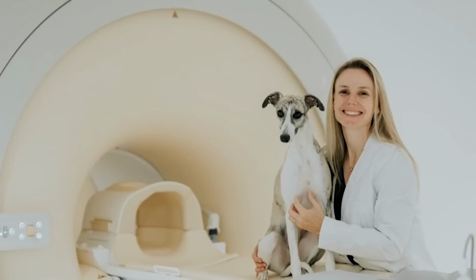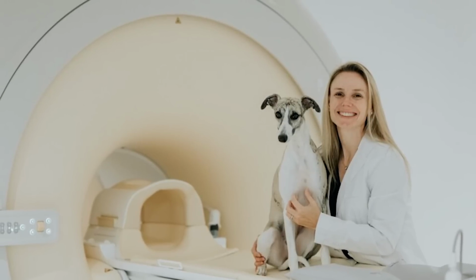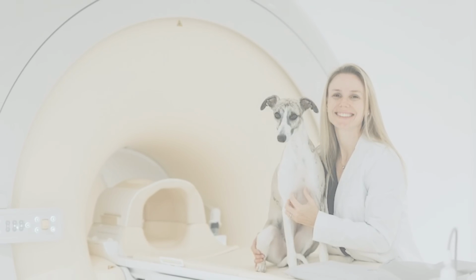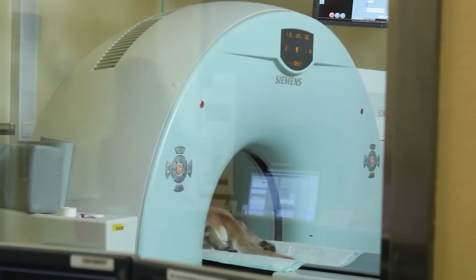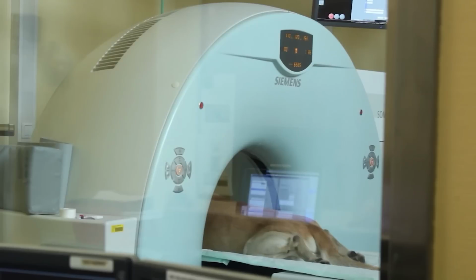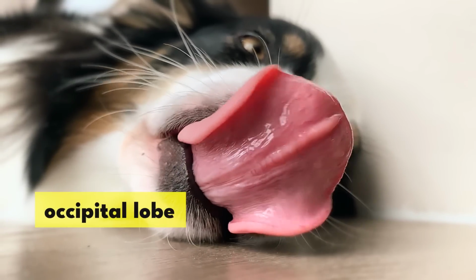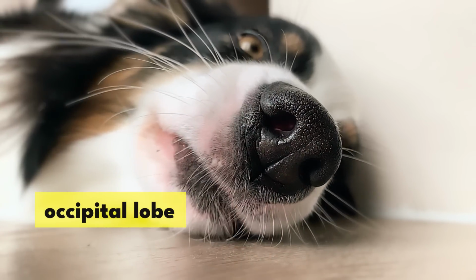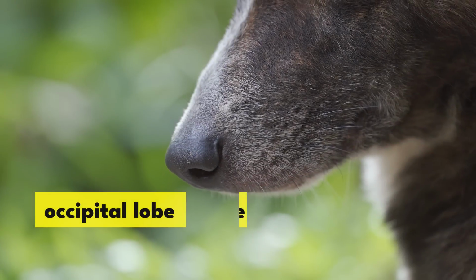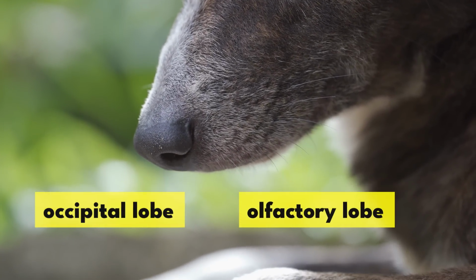In 2022, researchers used an MRI machine to map the brains of dogs, looking at how they responded to certain stimuli. What they discovered was something that, as far as we know, is unique to this species. A connection between the occipital lobe, the part of the brain that processes sight, and the olfactory lobe, the part of the brain that processes smell.